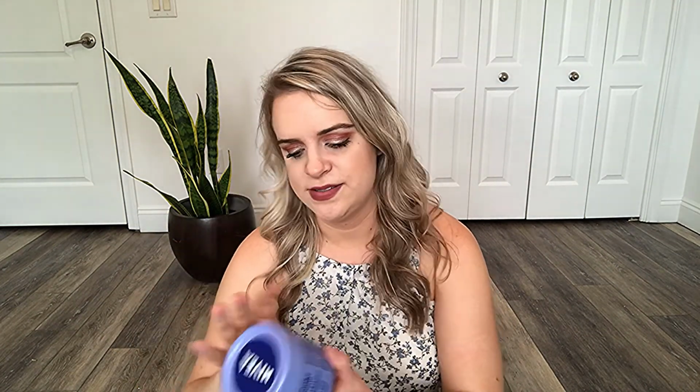The first thing that I have to mention is this Nivea Irresistibly Smooth, I think this was body butter, body cream. I really liked this. I got this at Marshall's for $4.99, so I also really loved that. If you've watched my videos before, I've spoken about the Body Shop Shea Body Butter about 1,000 times, and I really do love it, but I don't love that it's not $4.99.